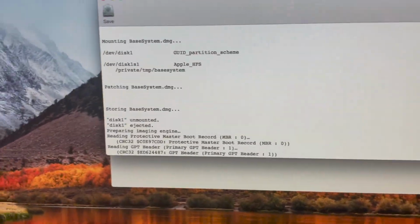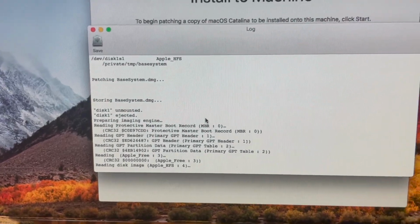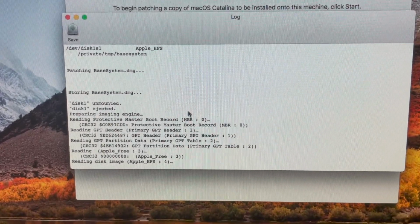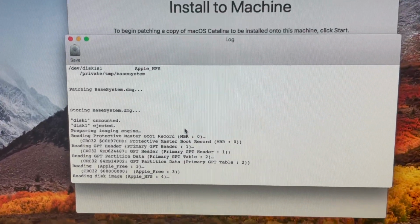Wait, I lied. We can watch the log go by. I know most people don't find this interesting. I still do. Okay, we'll get back to this when it does something more interesting.